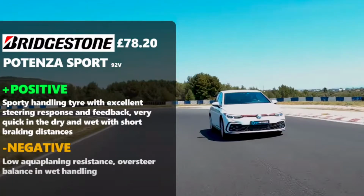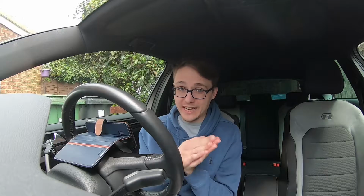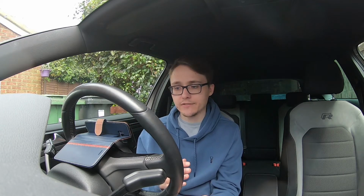You've got the Bridgestone Potenza Sport. They described that one as quite tricky in the wet, which is not what you want. You get aquaplaning, but it's got the sporty handling. So it's got the characteristics. If you've got a sporty car, you're in the right conditions and you can have some fun, that's great.